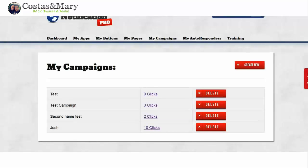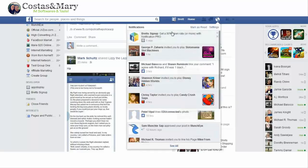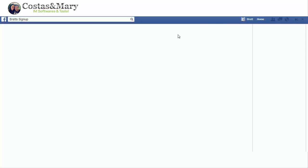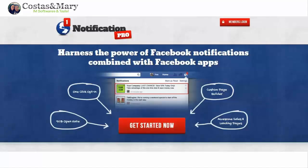Let's go over to my personal Facebook. So here we are now on my personal Facebook, and as you can see, there is a notification open for me to read, and just like everybody else, as soon as I log into Facebook and I see that red number, I'm just drawn to click it without even thinking. I mean, even though I know that this is my notification because I just sent it to myself, I'm just instinctively drawn to click it to see what it is. So I'll go ahead and open it up, and there it is right there, my notification which has been sent to me. And if I click it, it will take me to the Notification Pro website the way I directed the script to do so.